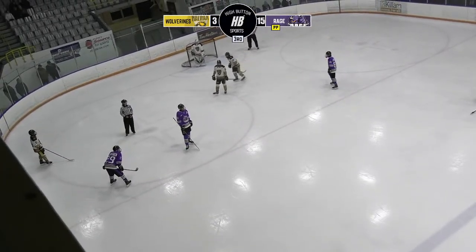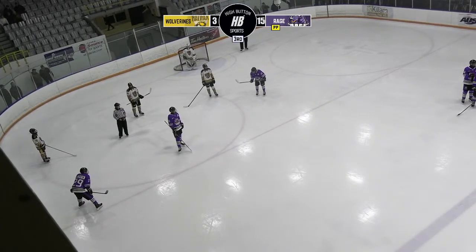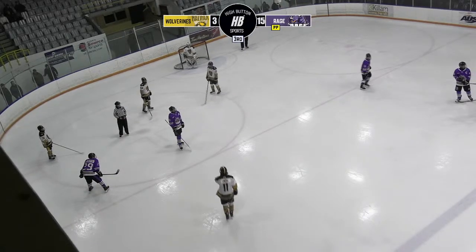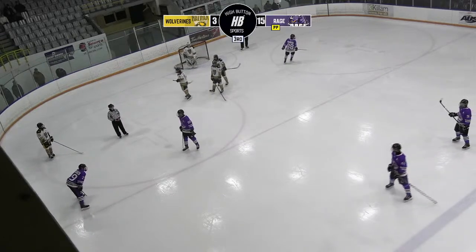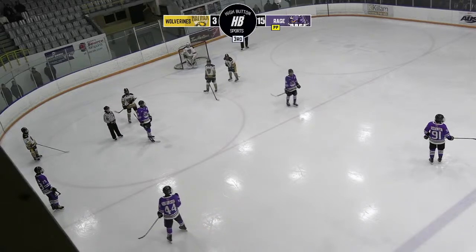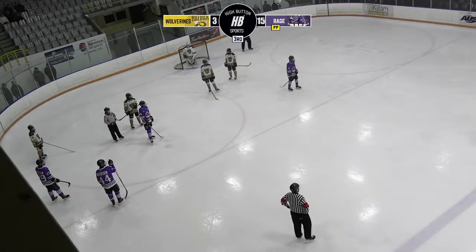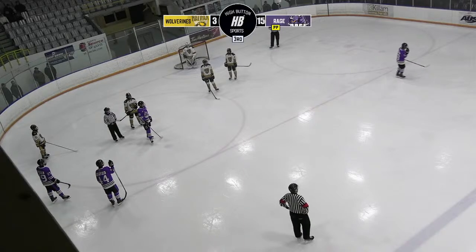And the notepads come out at center. That's when you know things have gotten serious here late. Looks like it'll be 4-on-4. Someone's going to have to head off.